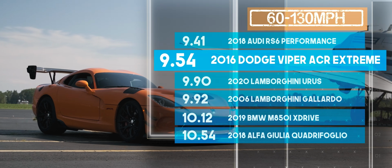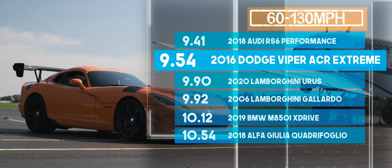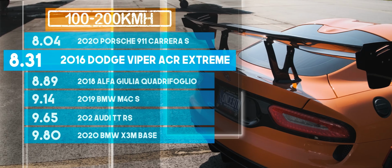Keep in mind, it could be the 4.5 shift right before 130 or the fact that this thing has almost 150% more drag than the base model. For my metric friends, we're looking at a 100 to 200 km/h time of 8.31.